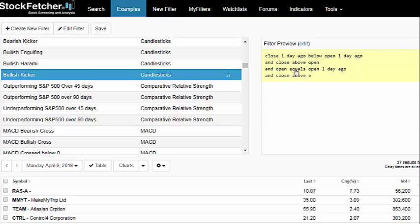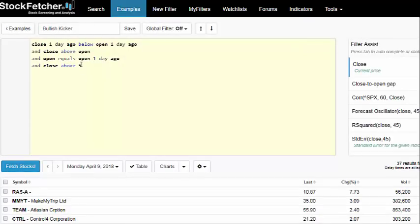Boom. Yeah, I'd add a little bit more to it than that, but it gets you started. See, and then you can click on edit here, and you can go ahead and edit. And let me show you how this works.